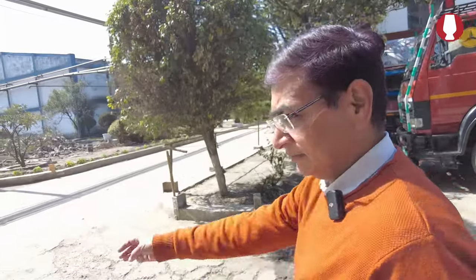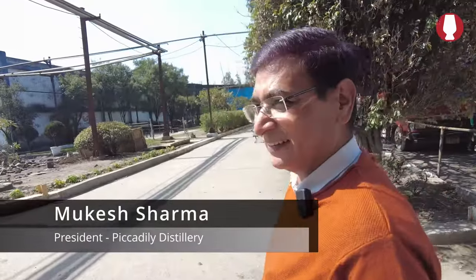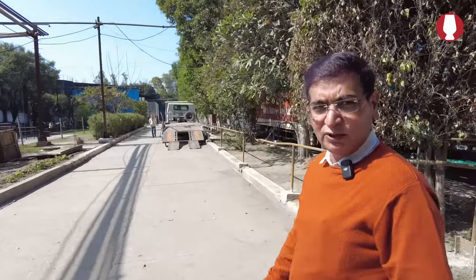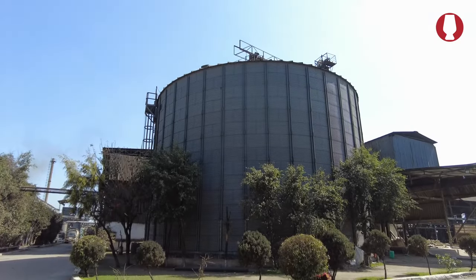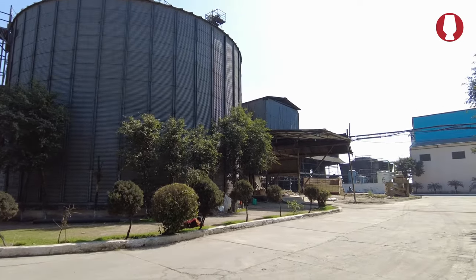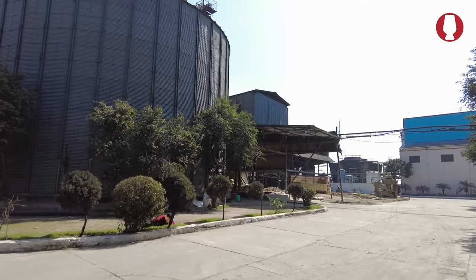Is it a continuous process? This is a continuous process, yeah. So you produce a lot of ethanol every day? Yeah. And mainly from? Rice. We use rice as a raw material. And sometimes we use corn also. This is a grain silo, and its capacity is 2,500 metric ton. We store rice in it. For the grain whisky production. For the grain whisky production, yeah.